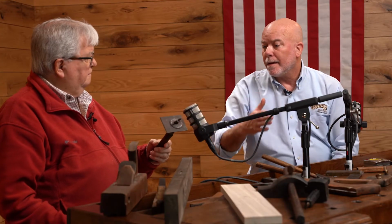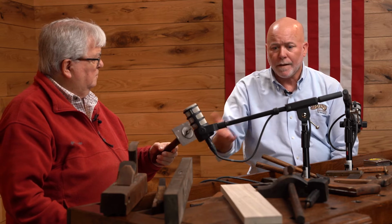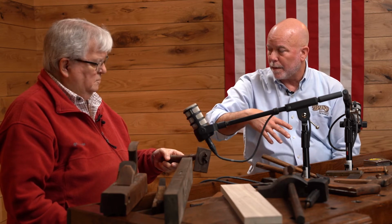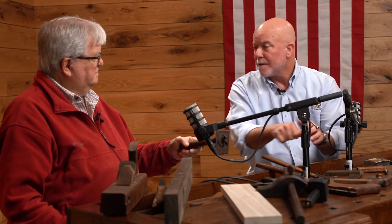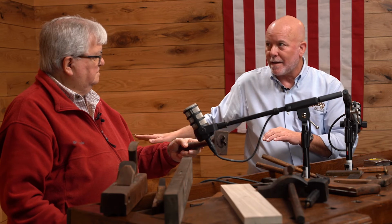The four-sided head was very common. A triangular head was common. Even today, on some of our curved handrail components, you will see that on these too. You'll get a profiled head to follow the profile of the molding. So if you drag it, it knocks down that grain. It gives it that final sheen. Yep. And you're ready for finish.